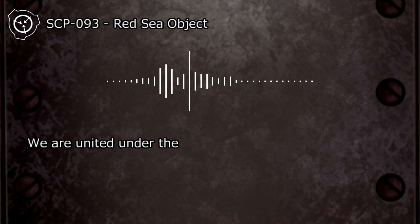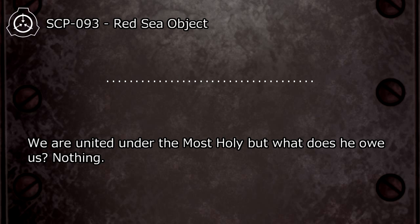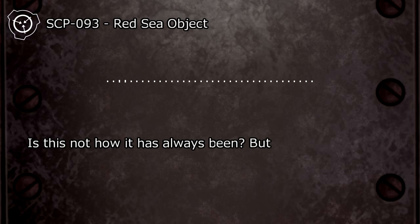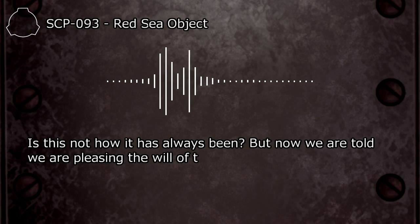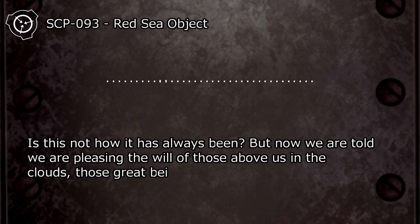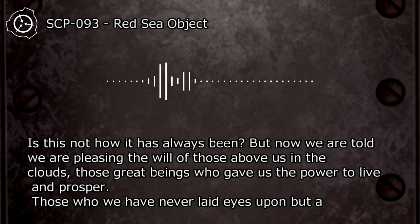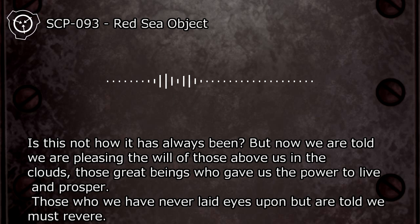We are united under the Most Holy, but what does he owe us? Nothing. We merely keep society running while those on high benefit. Is this not how it has always been? But now we are told we are pleasing the will of those above us in the clouds, those great beings who gave us the power to live and prosper. Those who we have never laid eyes upon but are told we must revere.